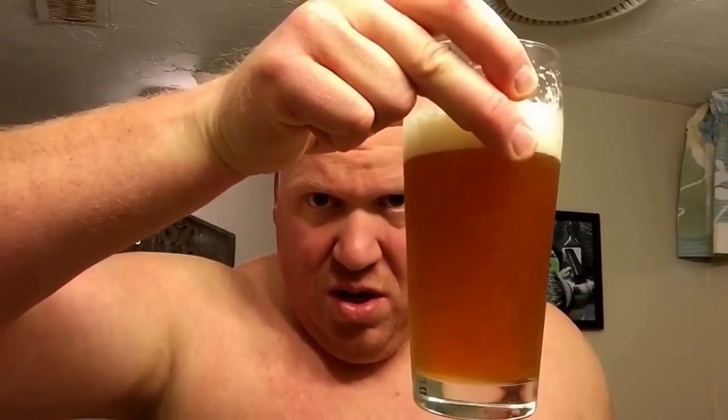All right. Next up, beer of the night, or Shaverage. Clown Shoes Tramp Stamp. This is a Belgian style IPA. As you can see, it's got a nice deep amber color, almost orangey. Nice off-white head. Cheers.